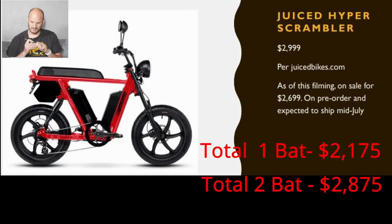$2,999. Is that for two bikes? Two batteries? Not for two bikes. It says it's on sale for pre-order for $2,699. But that's just for one battery. If it's just for one battery, that's not a very good price.